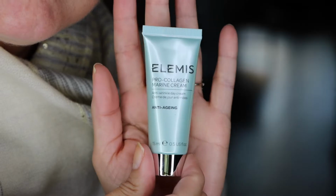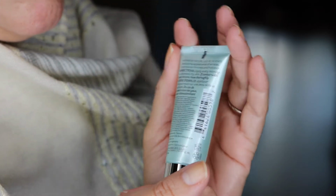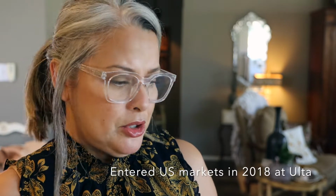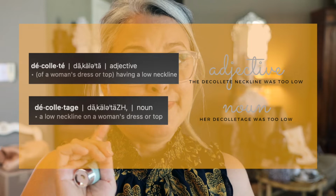The fifth one is Elemis, and of course Elemis is a high-end brand with the Pro-Collagen Marine Cream, and anything Pro-Collagen with marine algae oils that they put in these things are all the rage right now for anti-aging products. And Elemis is very famous in Europe, and I guess getting a good reputation here in the US as well. It says gently smooth over face, neck, and décolleté in upward strokes. I'm gonna put down here the difference between décolleté and décolletage, because I have to look that up. It is so funny that so many products call one thing and then the other. Is there a difference? We're gonna find out.